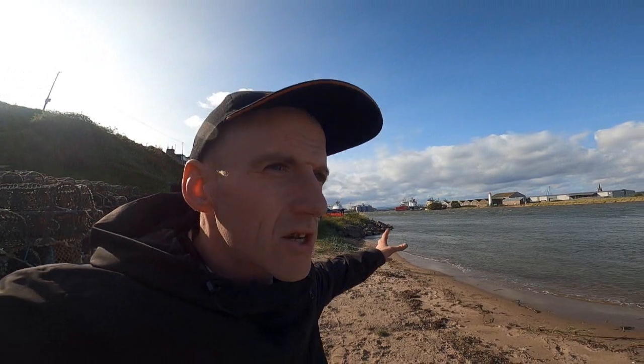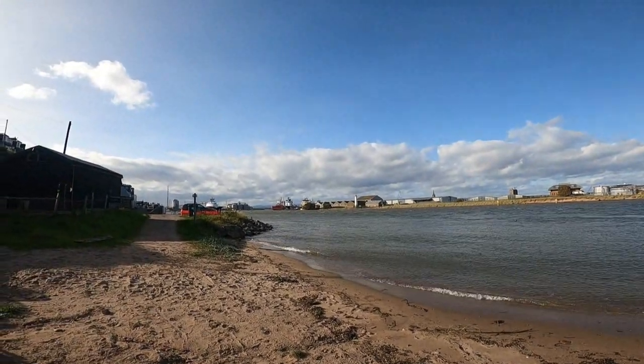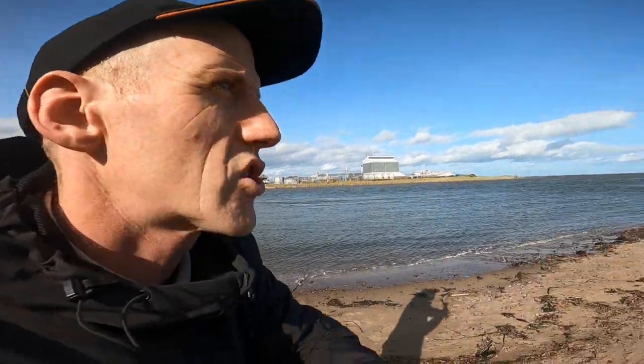This is the entrance into the Montrose Basin, and it's a popular shipping area, as you can see, for these big ships harboured in the distance there. And I can actually see there's a big ship that has literally just gone out into the sea this past couple of minutes. We've just missed it, basically.